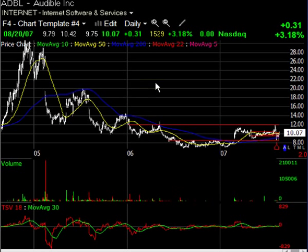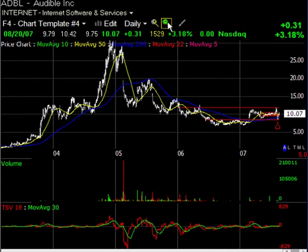One of the things that ADBL has had a pretty good relationship with is this 200-day moving average, roughly. You can see it in blue, 50-day moving average in yellow. So you can see some support over here off this initial breakdown. We had a little bit of initial attempt at some support there, then resistance there, resistance there, resistance there.